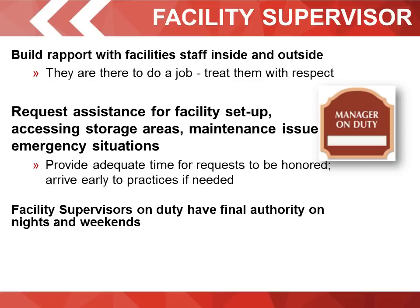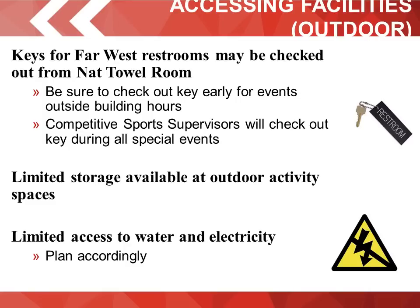Facility supervisors are on staff in all of our indoor rec sports facilities. Please build a good relationship with all the facility staff members inside and out. They are there to do a job, so please treat them with respect. You can request assistance for facility setup, accessing storage areas, maintenance issues, or emergency situations from any fac sup. Please provide adequate time for requests to be honored and arrive early to practices if it's needed.